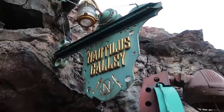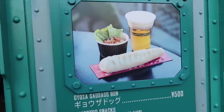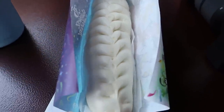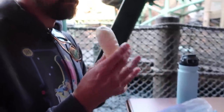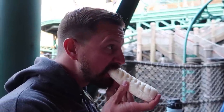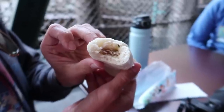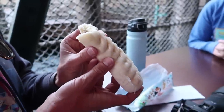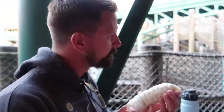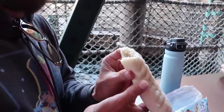We're gonna head down into the Nautilus Galley, because I want to get one of these gyoza buns. I think it's got a sausage in the middle of it. There's my gyoza bun. I'm so interested to see the inside. You know what the inside looks like. Yeah, right, a sausage or anything. It's like mince. Like a hot dog sausage or... Yeah, that's not a sausage. What is it? I'm laughing. What is that? I think that's just mince. It's like minced pork, right? Oh, how does it taste? It's good. Yeah, I want to try it.